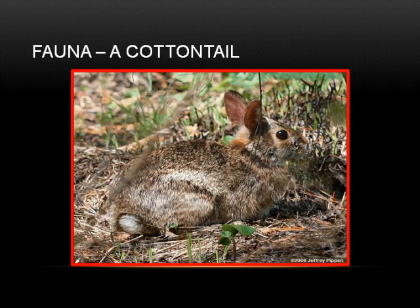So in addition to obviously losing habitat for things like birds, you also lose habitat for, and this is, an Appalachian cottontail bunny.